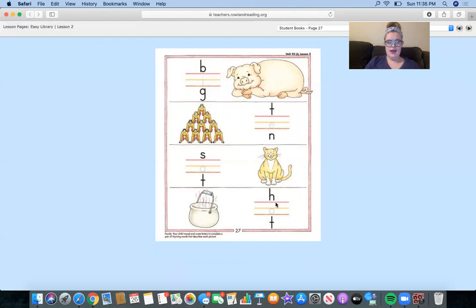Blend it. Hot. Okay, hot. Trace that O in the middle of hot. And then try to think of what this picture is that could rhyme with hot.